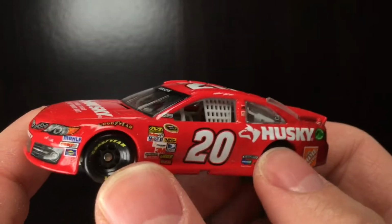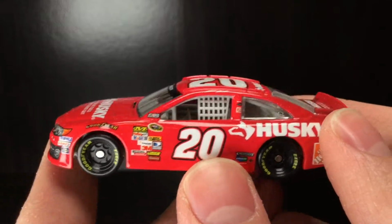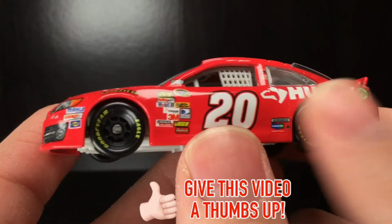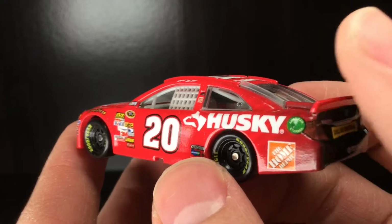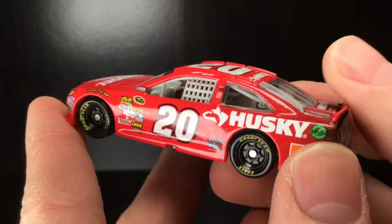Alrighty, folks, right out of the box, and wow, man, I tell you what, this paint scheme, the Husky Tools Toyota Camry. Look at that beautiful shade of red. It's like a strawberry red, maybe not a cherry red, but probably more of a strawberry red. But it's an interesting tone of red, and it has a very slight transition, kind of a shadow, to the back end of the car.